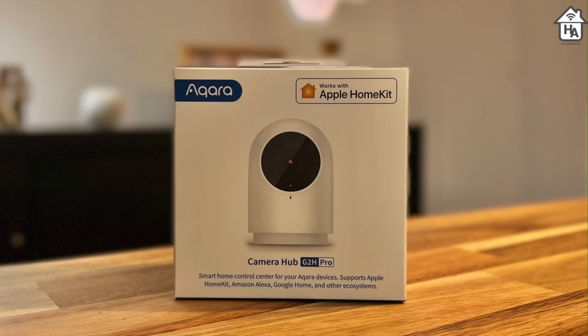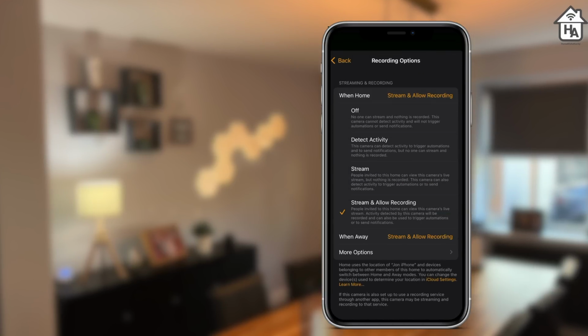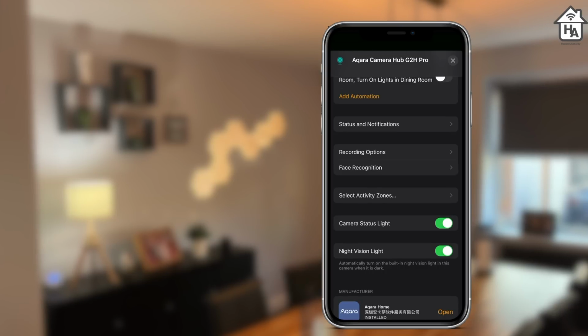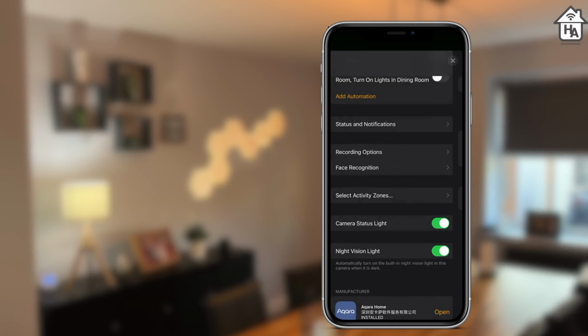The G2H Pro supports HomeKit and HomeKit Secure Video, which means it supports secure end-to-end encryption and iCloud storage, which, if you have the right plan, includes 10-day recording history, custom activity zones, and detection of people, pets, cars, or packages, along with person detection if they're stored within your iCloud library. All of this is possible if you're using a HomeKit hub and the relevant iCloud account, as I've already mentioned. Additionally, the G2H Pro supports two-way audio via the Apple Home app and the Aqara app.